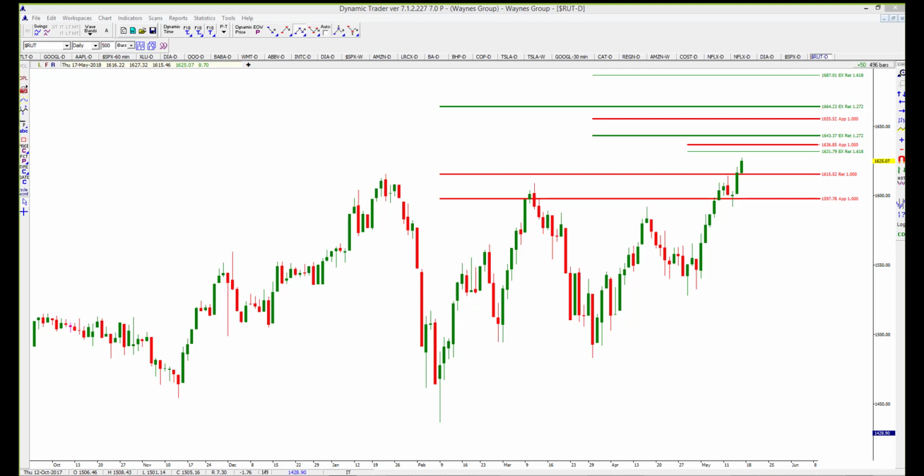So anyway, this is a chart of the Russell 2000 cash, otherwise known as the RUT, R-U-T, and you can see the ticker symbol right up here. This is a daily chart, and we are just going to take a look at what this thing has done, which has been basically on fire. Yesterday it made a new all-time high, a new all-time closing high, and made a new intraday high as well. We mentioned that in yesterday's video. Today, same story, new intraday high, new all-time high, and the question is, how much higher can this thing go?